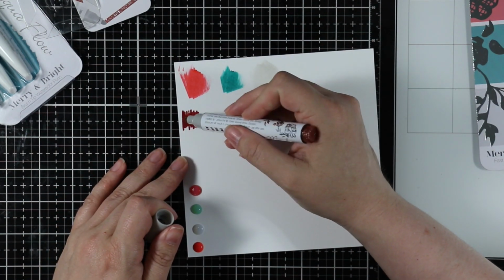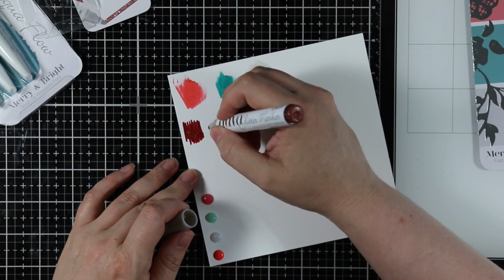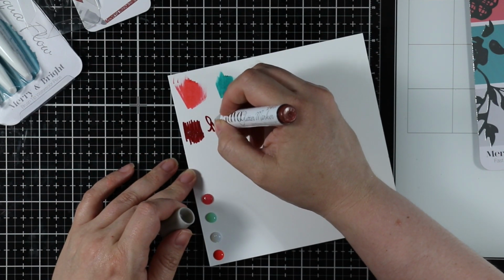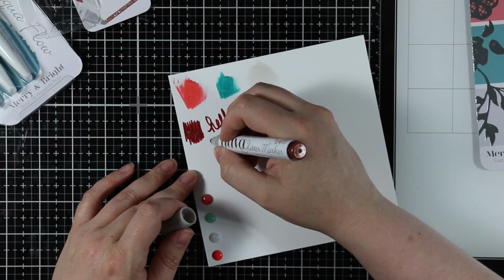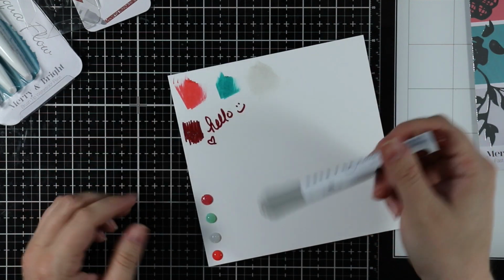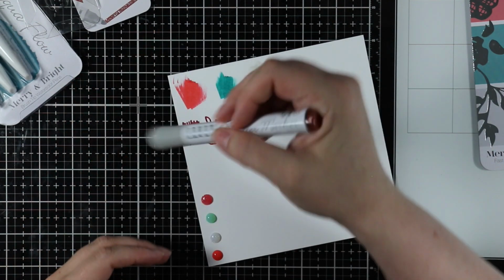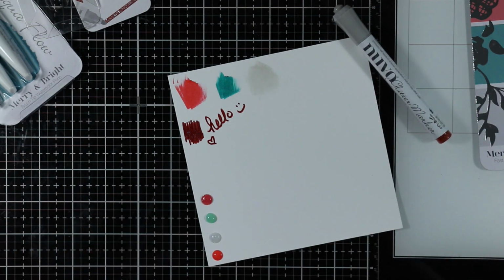I wonder if I'll be able to show this to you guys. I would use something like this to address envelopes, even though it's a wider point. It would look so pretty to address envelopes. That's what I would use it for. You could also use it to color in different areas.